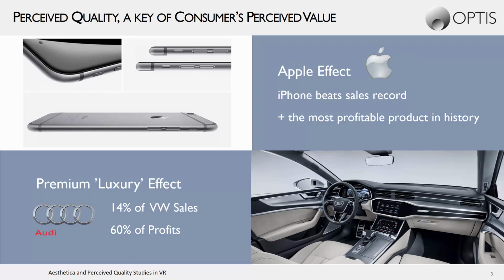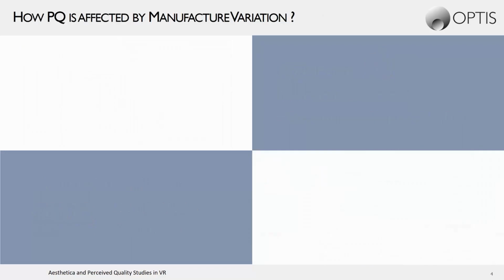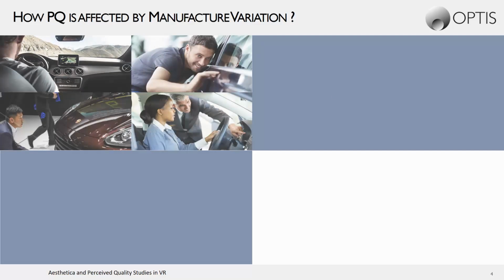In automotive, these sedans are built using Volkswagen platforms, components, and many parts, but carefully hidden behind stylish sheet metal, well-appointed interiors, and details that justify a significantly higher price tag and greater profits per car. Audi accounted for a little over 14% of Volkswagen Group sales and 60% of its profits. That's the premium luxury effect. So achieving a high level of perceived quality with an excellent fit and finish no longer acts as a positive differentiator for manufacturers. It becomes mandatory.